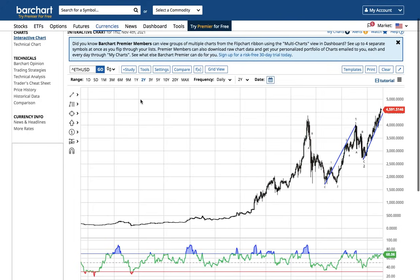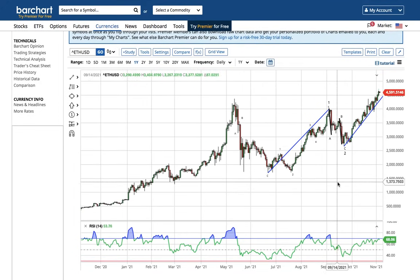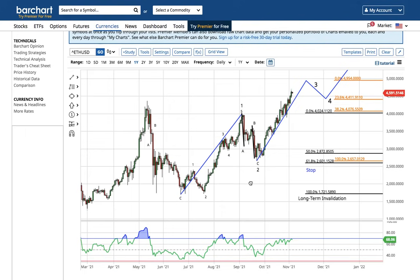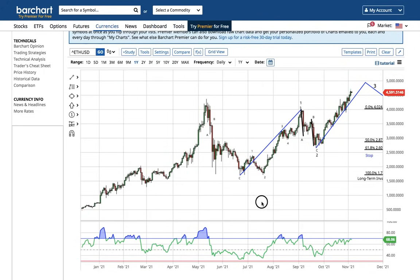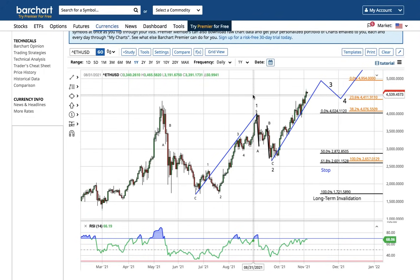Here is Ethereum. We have a pretty one. This isn't a great buy right now. It was when I was talking about it in the 500, 600 range. But this is an ABC correction and a 1, 2, 3, 4, 5 huge wave 1 and an ABC correction ending a huge wave 2. The minimum wave 3 target is close to 5,000.